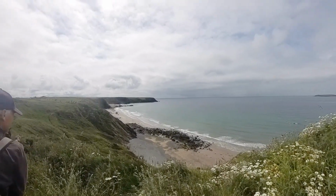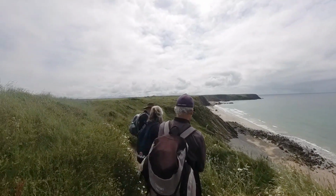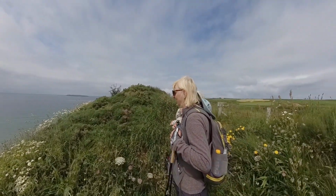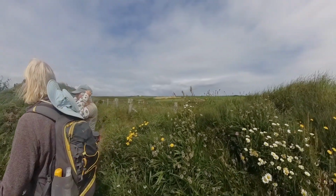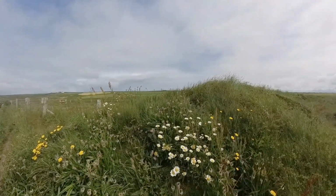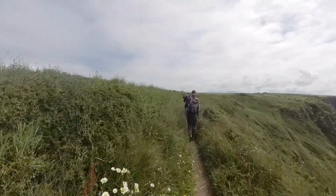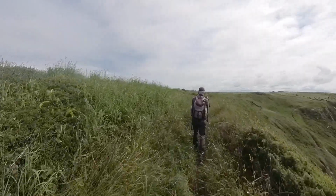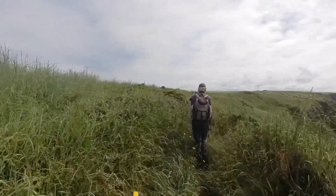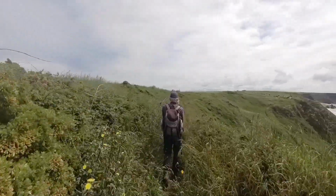Further views of the end of Marloes Beach. I've got the band of followers in front and the band of followers behind in this walk today. Already we've met a lot of people on the coast path, including the one I just stopped and had a chat with, which was a Dutch father and son who decided to walk the whole of the coast path to reconnect with each other. I think it's a lovely thing to do, and they're hoping to walk the whole of the coast path in 2 weeks, which is just about possible. So that was good to have a chat with them.